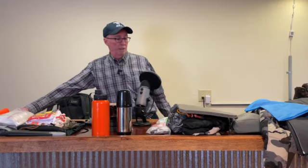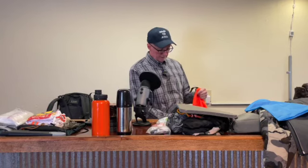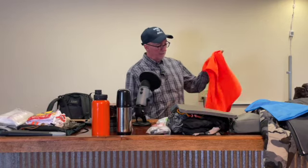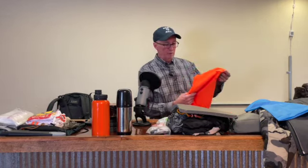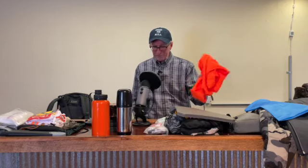Then, depending on the state that you're hunting in, obviously, you need your orange, depending on the season, of course, as well. Sometimes I'll take two of these. I like the ones that are synthetic. They're lighter, and if you have one on your person, you can put another on your pack, or if you harvest an animal, you can put it on antlers if you're packing them out for additional safety. Lots of uses for those during the season.